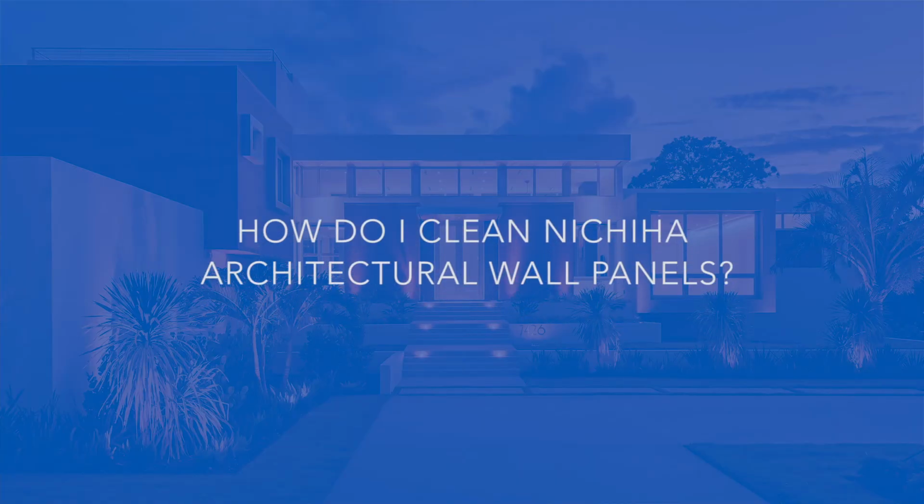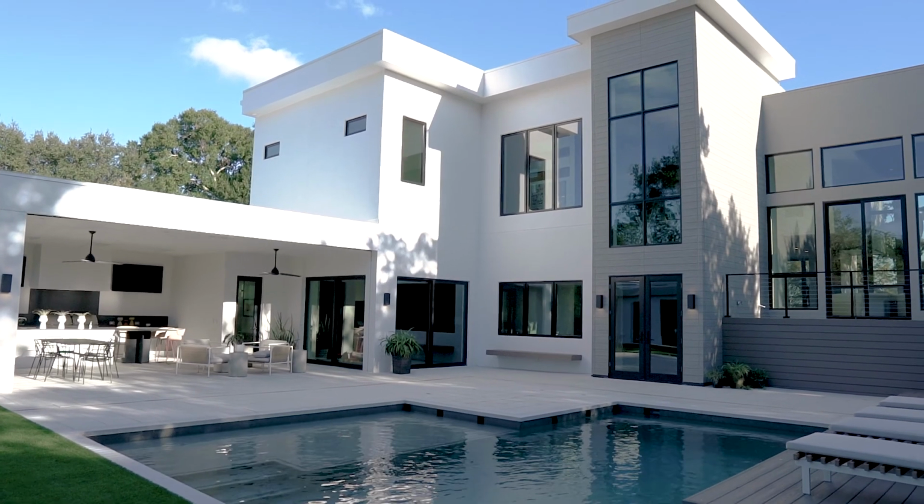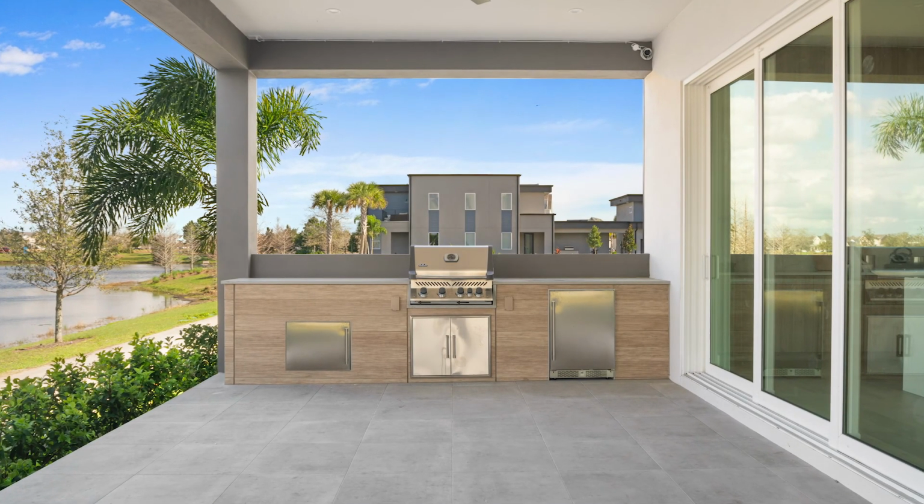How do I clean Nichiha architectural wall panels? When your panels need to be cleaned, you can dilute a mild household soap with water and wash with a soft brush and garden hose. It's best to refrain from pressure washing.